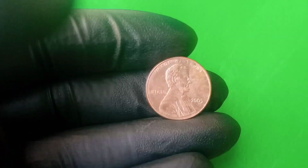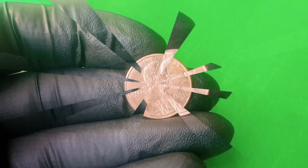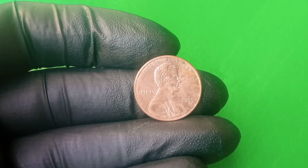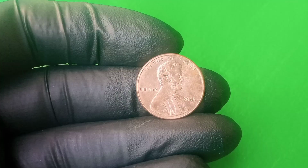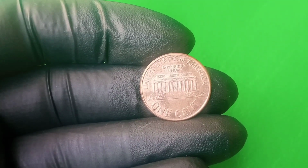What makes this small copper-plated zinc coin from 2005 so special? Why has it become such an obsession for coin enthusiasts across the world? And how could such a simple penny, one you might find stuck in the bottom of a drawer or lying on the sidewalk, be worth more than most people will ever earn in a lifetime?